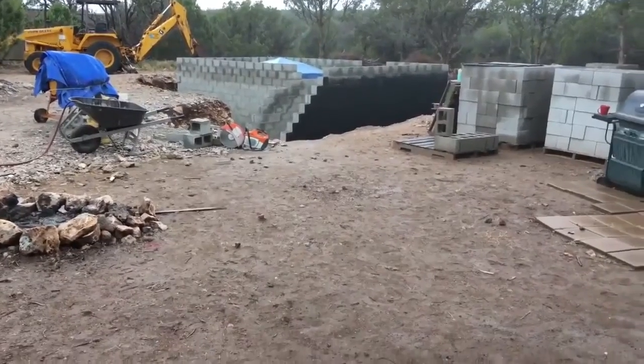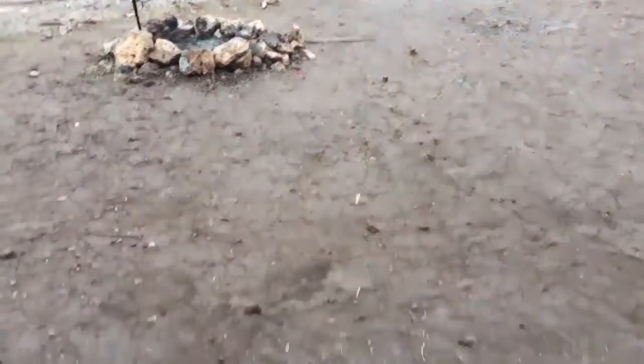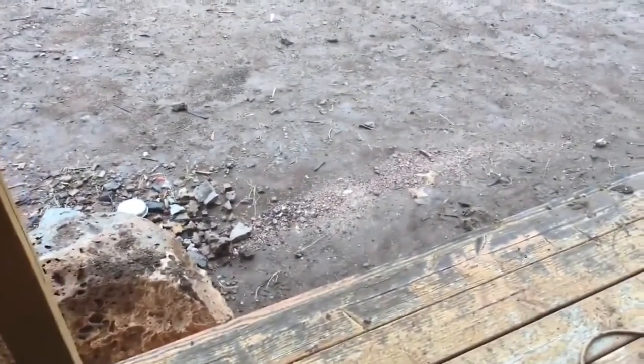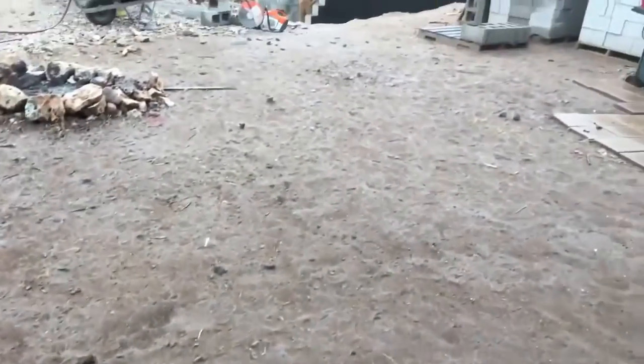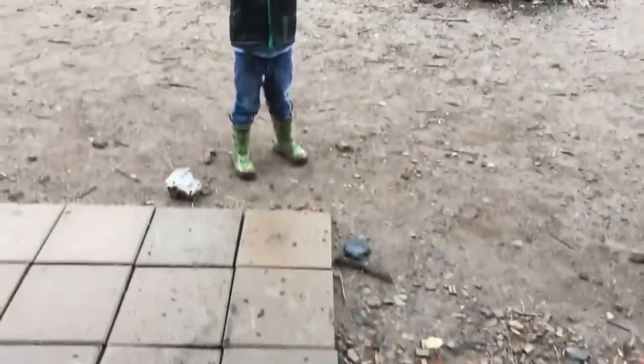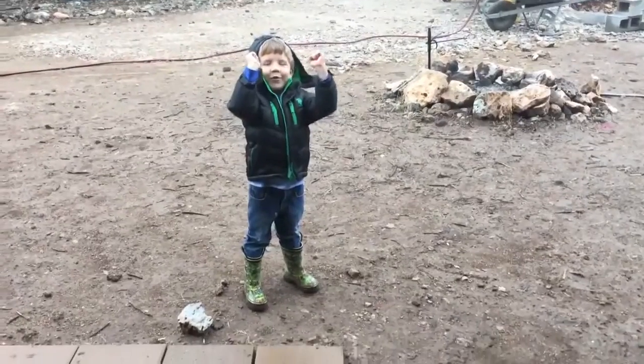It's raining again. Take a little break and switch to mud boots. Out here the soil has a lot of clay, and so when you start walking around when it's wet, you get taller and taller as the mud keeps sticking to your shoes. So, mud boot time. Look how big my muscles are!